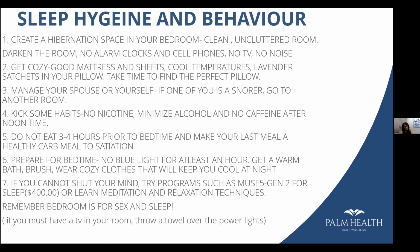Definitely don't eat 3 to 4 hours before bedtime, because when you feel full, you just don't feel like going to bed, or you might get reflux symptoms. It's helpful in your last meal of the day to actually add a healthy carb. Carbs actually send a signal to make serotonin, which can actually help with sleep.